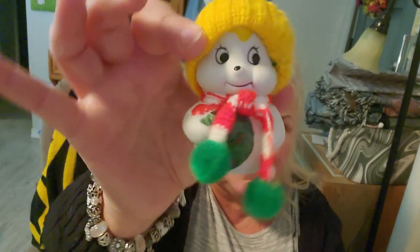Then I got this set of three. Not my jam, but I know you guys will like stuff like this because I know a lot of people like the snowmen and other snow critters. You know, I don't do snow. So these are a set of three in the box. Here's the first one. They're little. And then there's the second one.